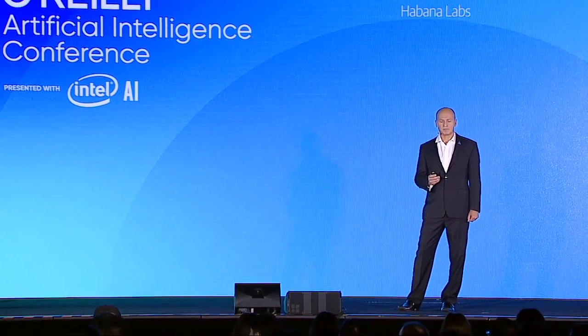This achievement is rooted in Goya's architecture. Habana's engineers took the time to design a ground-up, pure AI processor from scratch. Goya is shipping today with software and development tools that allow our customers to migrate from less efficient solutions. At the same time, Goya's platform development laid the groundwork for the launch of Gaudi, our new AI training platform.